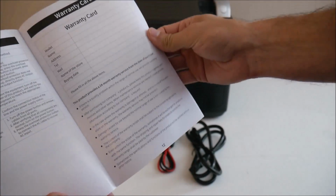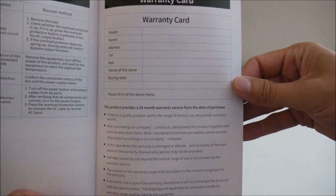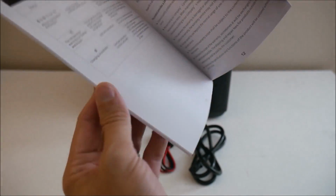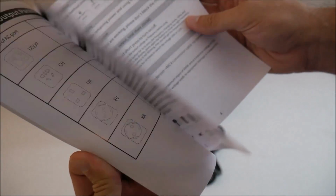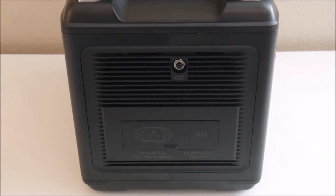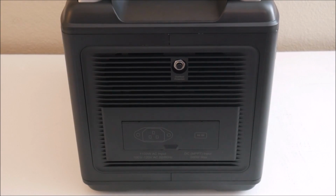First, the manual's in Chinese, with an English section in the middle. It's also missing any contact information or detailed warranty and support information. All of this information is available on their website, but it should still be documented in the manual, and an English-only version should be included for American customers.